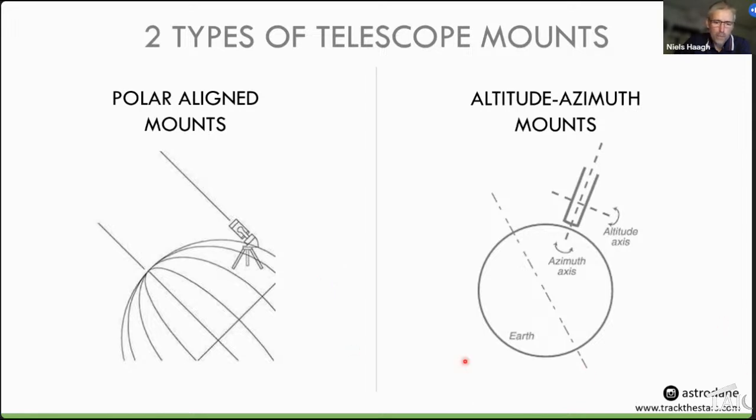The other mount we'll talk about will be the LS mount, which we'll talk most about. And there you have, of course, the vertical azimuth axis and a horizontal altitude axis. So it's just set up on the location where you are and being vertical.